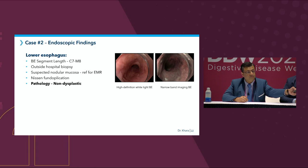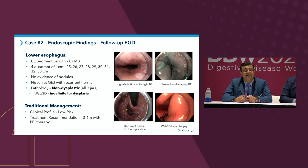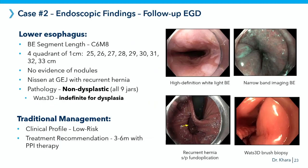So this is a repeat endoscopy with me, which showed a C6M8 long segment Barrett's, with extensive high-definition white light and narrow band imaging, Seattle protocol biopsies every 1 centimeter in 4 quadrants, and no evidence of nodularity. She continued to have her Nissen fundoplication, and for all biopsy jars, so the GE junction and the entire 8 centimeters of Barrett's in 4 quadrants, everything comes back as non-dysplastic.